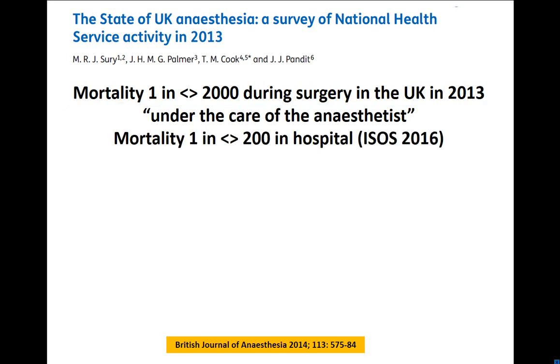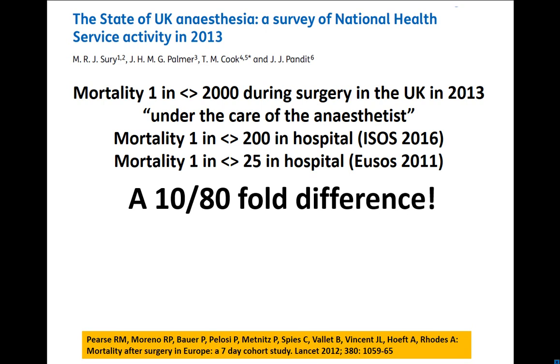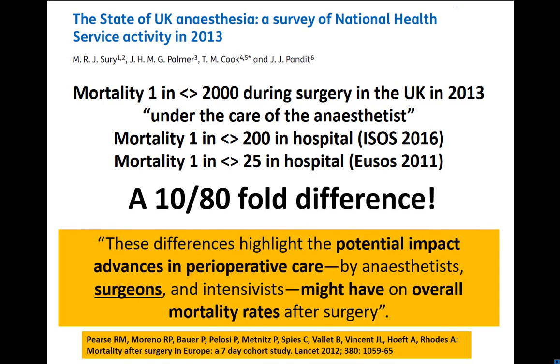But we know from several studies, the recent ISOS study, 1 in 200 die in hospital, and looking perhaps nearer to home, the figure of 1 in 25 in hospital mortality in the USOS study suggests that the actual overall mortality may be very low under the care of the anaesthetist, but it certainly isn't so in the whole surgical course. There may be anything up to an 80-fold difference. To give them credit, this group of workers said these differences highlight the potential impact or advances in perioperative care might give us to improve outcome on overall mortality rates.